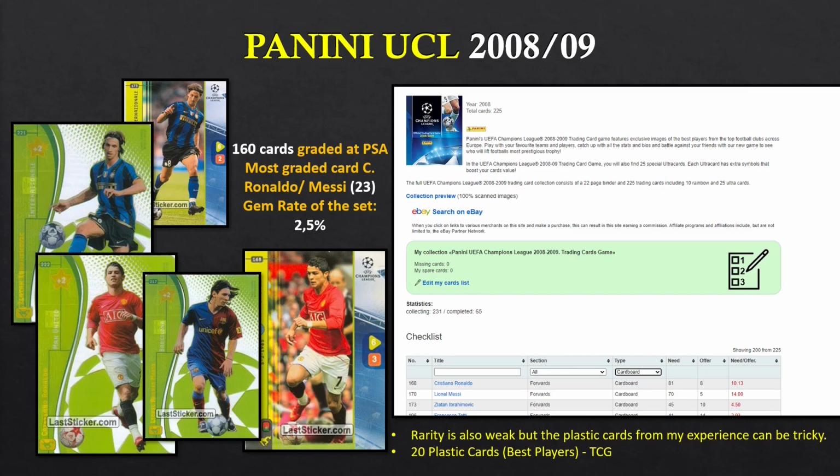2.5%. Again, you have to be careful with these gem rates, like I was explaining, and in this case you have plastic cards and normal cards. If I'm not mistaken, I believe the plastic cards grade a bit better. Actually, no, I'm not sure if the plastic cards grade a bit better or a bit worse, but I know that there is a scenario where one of them grades a bit better than the other, comparing plastic with normal. So you can do your own research on that front, but the gem rate is still fairly low. Rarity is also weak, but the plastic cards, from my experience, can be tricky to find.